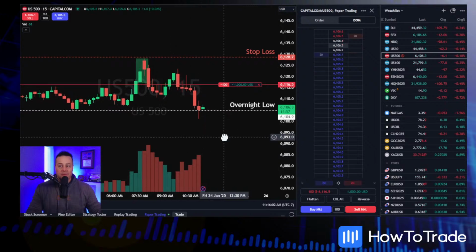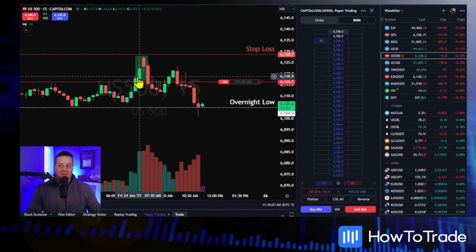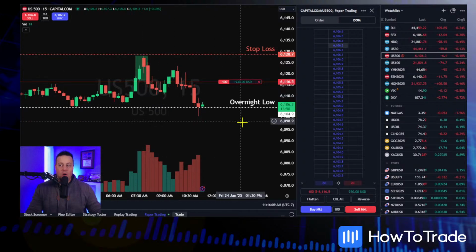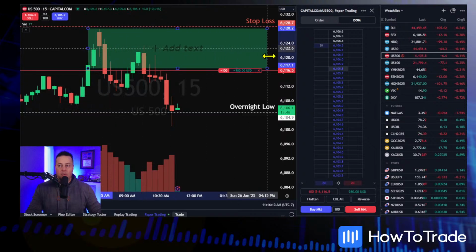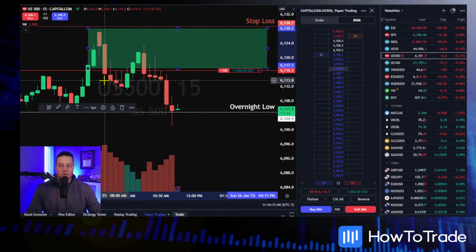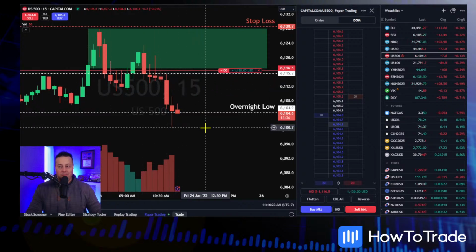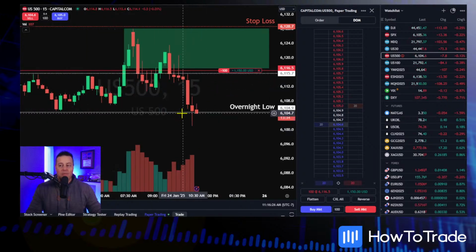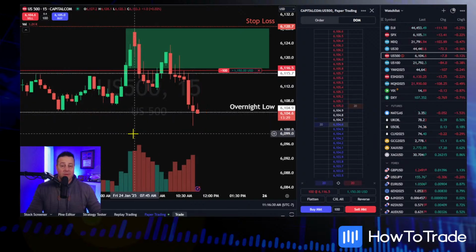Now let's take a look at something that has broken. US 500. Here's your 15-minute trade right there. Opening 15, bang, bang. Where are you looking to sell? There was our range. Where'd you sell at? Sold right here. Okay. Look where we're at. Key level was our overnight low. We've already taken that out and tested it. In my view, it's a pretty darn good trade.